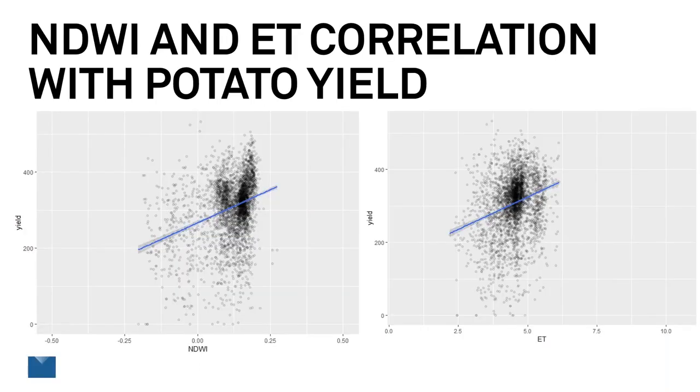And when we tried to do the normalized difference water index with the correlation with potato yield and ET, not good. So we weren't that excited about these data. We need to do a little bit more work and try to see what's behind the lack of correlation.